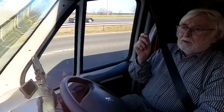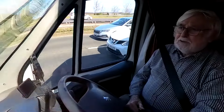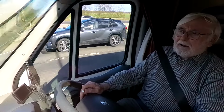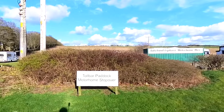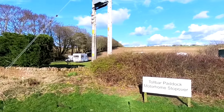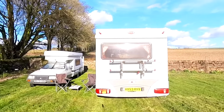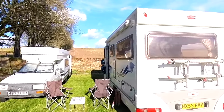But we're headed initially for a stopover that we've used a few times before, called Tulbar Paddock. That's it, I've arrived. Tulbar Paddock's motorhome stopover. And there we are, over there. And there's Rosalie, alongside Gwendolyn. Two chairs, little table, and two gin and tonics.